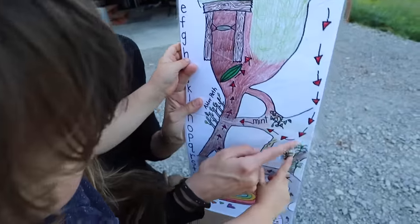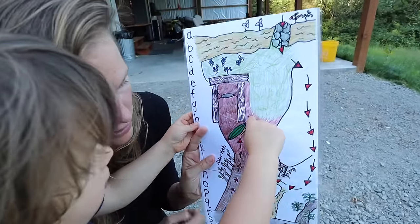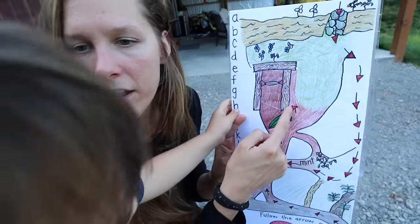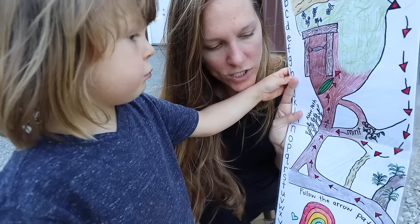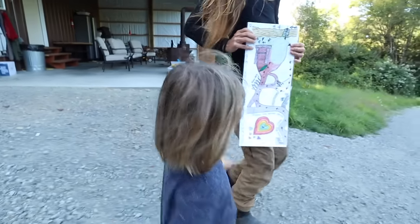But then it goes this way. And then it goes back this way. I guess both paths of arrows lead to right here. And what is this gray thing? It looks like it's hanging on the logs next to it or something. Maybe we should walk down the road and see if we come to any creek. Okay, let's go.